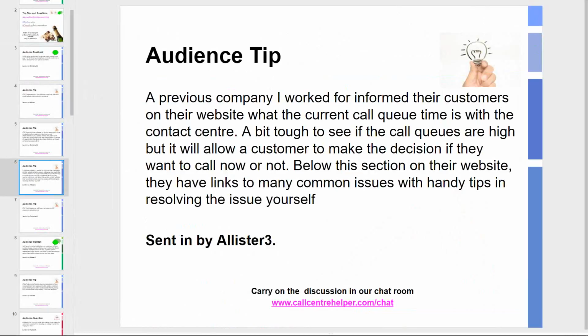Yeah, and Sarah has an interesting one. A previous company I worked for informed their customers on their website what the current call queue time is with the contact center. A bit tough to see if the call queues are high, but it allows a customer to make their decision on whether to call now or not. I thought that's quite an interesting approach.